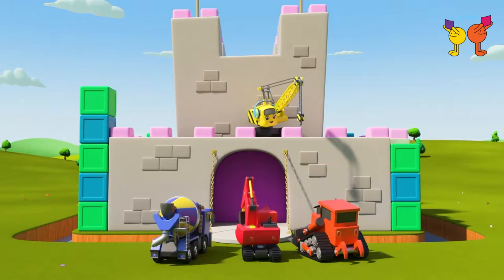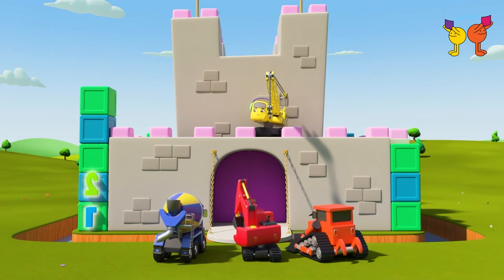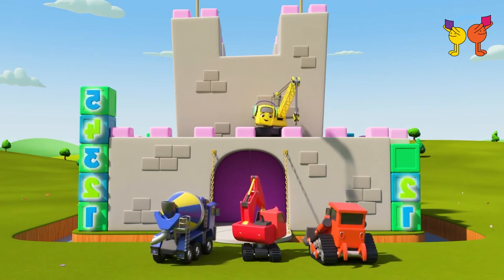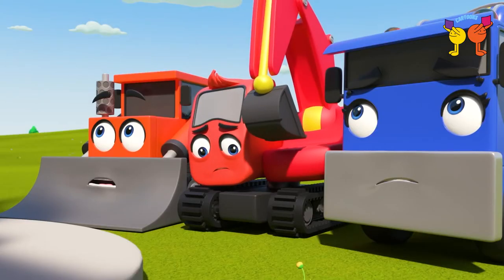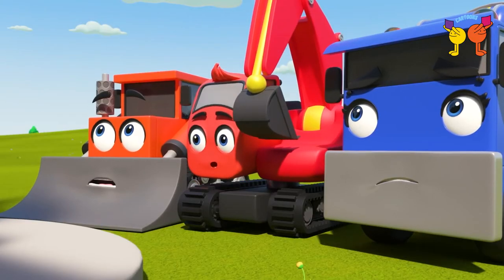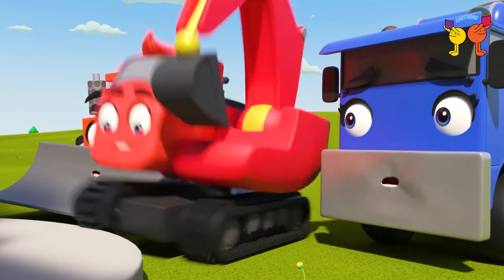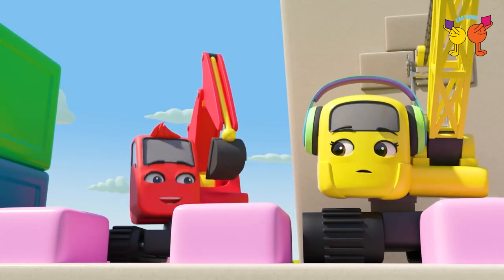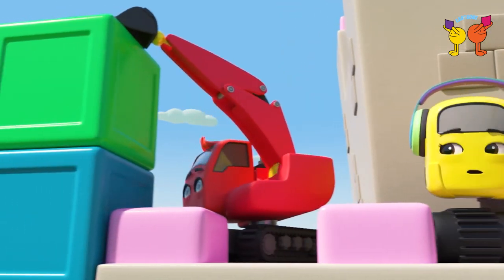How many are left? One, two, three, four, five on one side. One, two, three on the other. Oh dear, they don't match. But wait, I think Digley has an idea. What's he up to? He's taking a block from the taller tower.